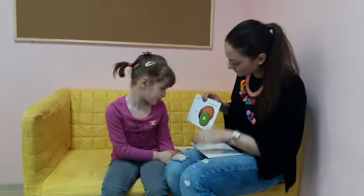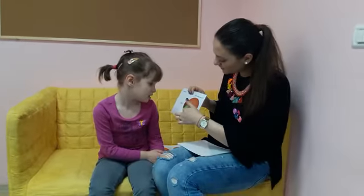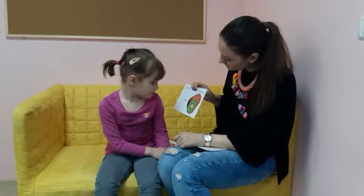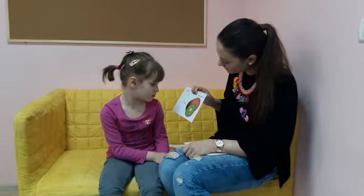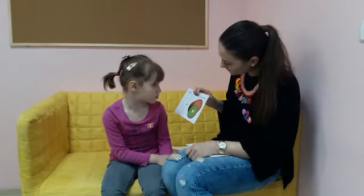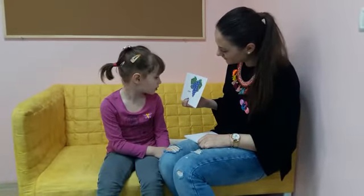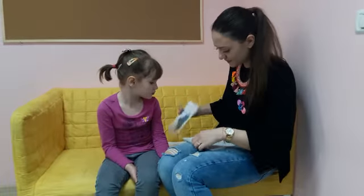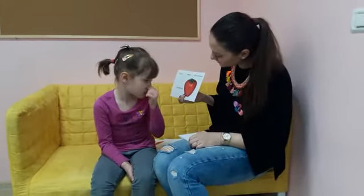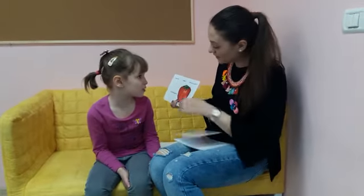What's this? This is a kiwi. What color is it on the inside? Green. And on the outside? Brown. It's brown. Okay, what are these? This is a grapes. What's this? This is a strawberry.